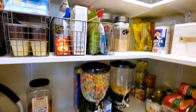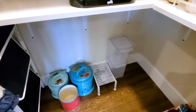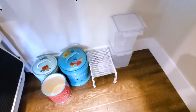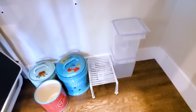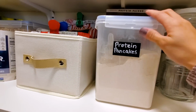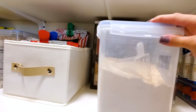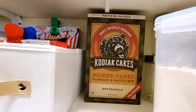And as you can see down here at the very bottom of my pantry, I even have more of the empty jars that I'm saving in case I'll ever have to use them. Now, these big jars, like what I have my flapjack protein powder stuff that looks like this, power cakes.